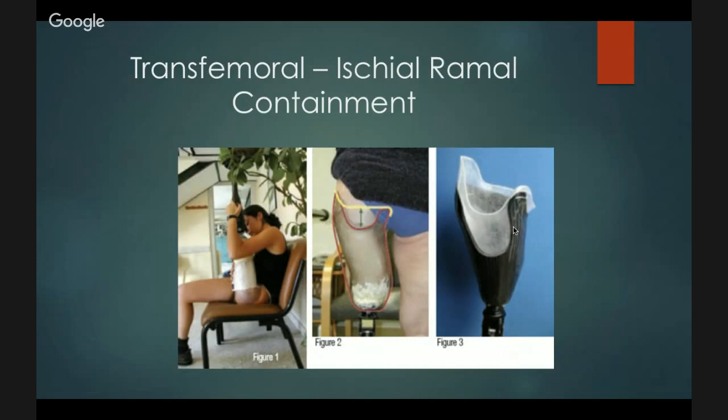Just a comment: I'm introducing all these things as completely separate designs, but actually quite a few of them overlap. Yes, there's an ischial containment socket, yes, there's an ischial ramal containment socket, yes, there's a quad socket, but sometimes they're hybrid designs of either. So there's a hybrid design between a quad socket and ischial containment, where there's a little bit more of a horizontal lip, but it still contains the pelvis a little. So just keep that in mind.